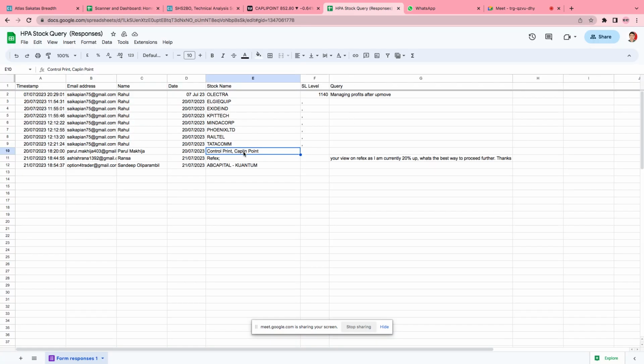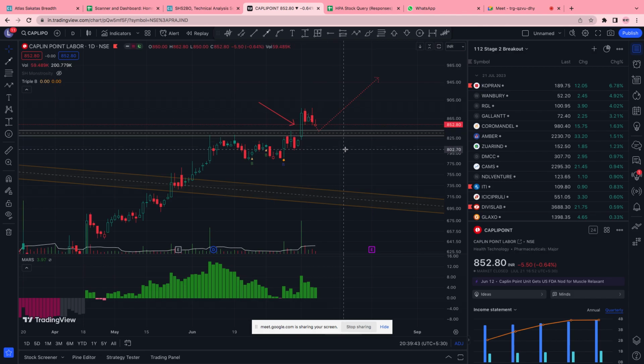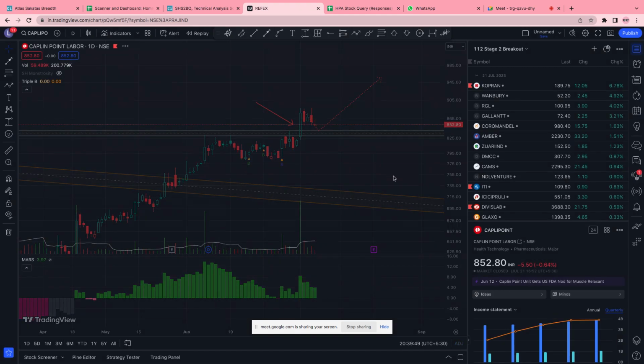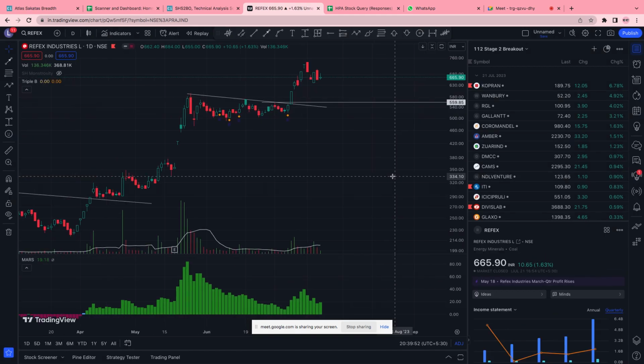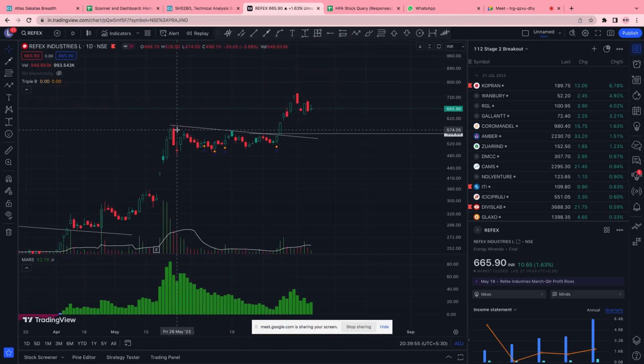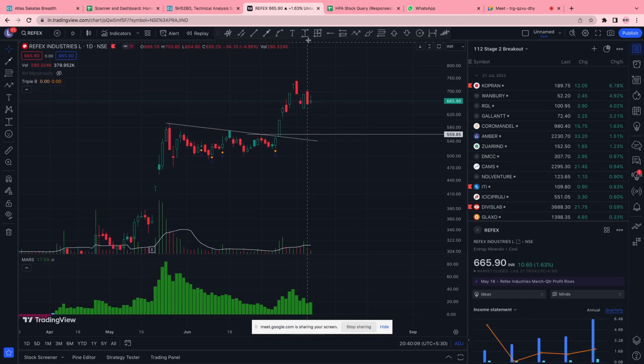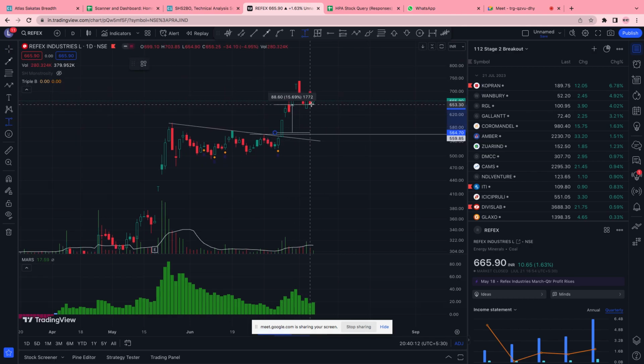Then we have Refex, and basically Rasa is asking what's the view on Refex, as he is currently 20% up, and what is the best way to proceed further. So let's look at Refex. Again, Refex looks really nice to me, and this was a stock which we followed very closely. I couldn't make an entry for whatever reasons, but I believe you made an entry somewhere here, or in the base. That is why you are 20% up.